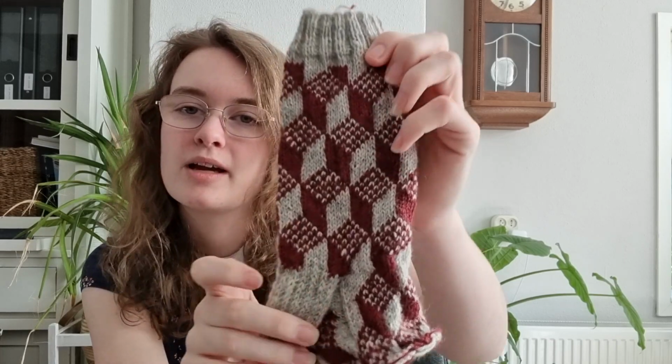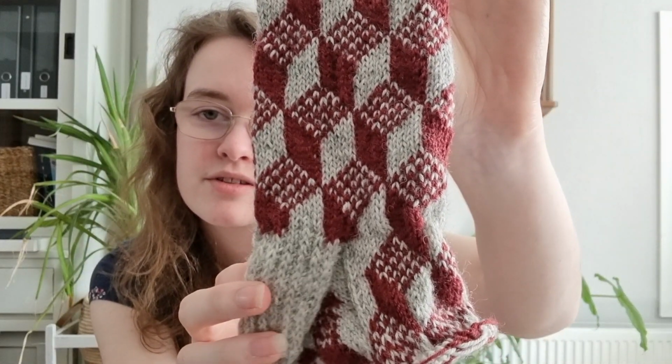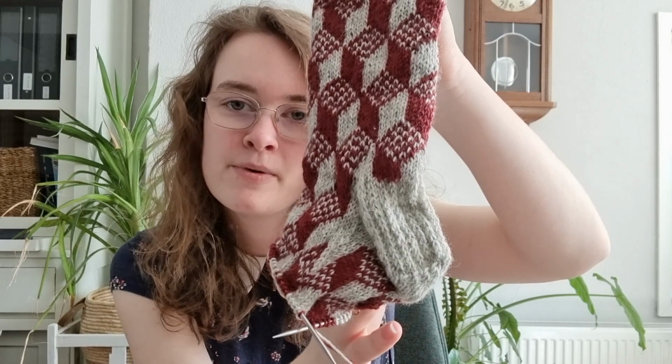And I have one more to show you, but it hasn't changed too much since last month when I showed you. But these are my Mind Trick socks, or well, my Mind Trick sock, because it is still the first. And I knit this using the Lana Grossa Meilenweit yarn in a dark red color and a gray color. And I love how this is working up.